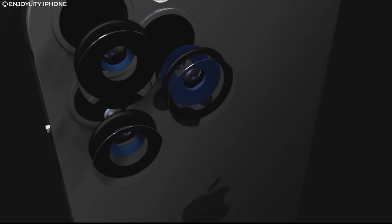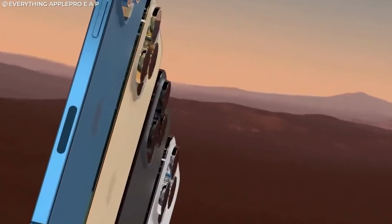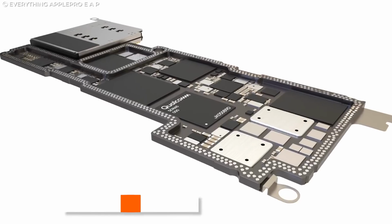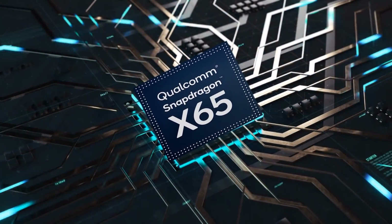3. Internal hardware. Alright, so now that we've got the camera specs and the design out of the way, let's talk about the internals of the new iPhone 14. Brace yourselves, because Apple fits its new product with pretty innovative technology this time around. First off, the new iPhone 14 will be using a Qualcomm Snapdragon X65 modem, which is said to be the world's first 10-gigabit 5G modem and antenna system.